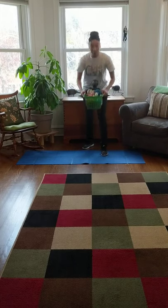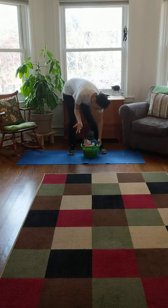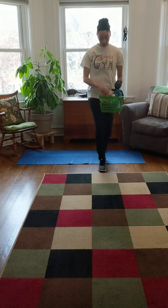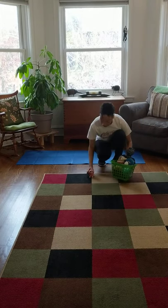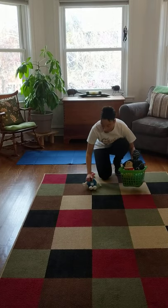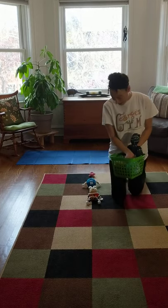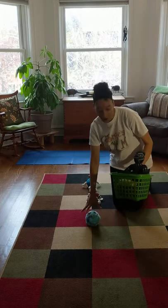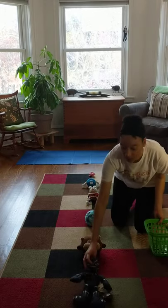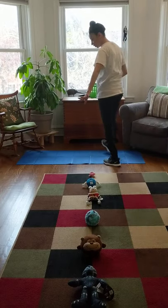As you can see, I have a basket of toys right here, and I am going to spill my toys kind of all over the rug in a line in front of me. So I'm gonna start with the smallest one. I'm gonna put this little pink monkey right here. And then this is a blue M&M. This is a potato guy. And then we've got Sully from Monsters, Inc. We have our monkey. And of course we have to have a superhero. So we have Black Panther today. Okay, so all of the toys are in a line right there.